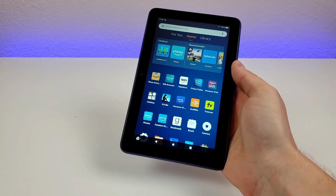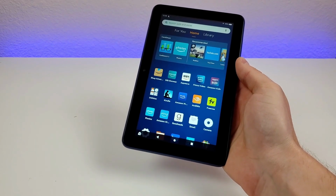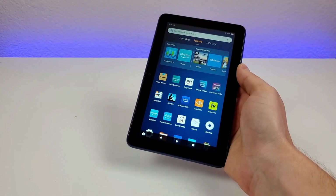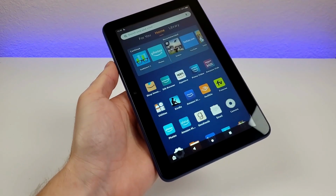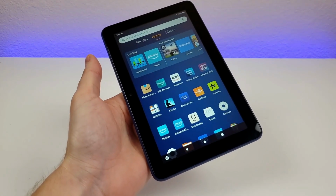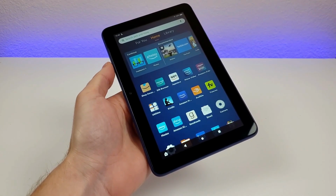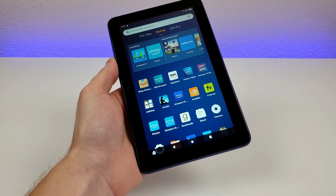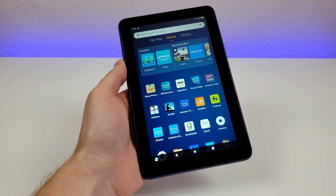Now the Fire 7 is the entry-level model for the various Fire tablets, and if you are looking for additional features or a more powerful processor, then you might want to look into some of their other options, such as the Fire HD8 and Fire HD10. But the Fire 7 2022 is offered in a variety of different configurations. For example, you can get this device in two different storage configurations in either 16 or 32 gigabytes of storage, and this tablet is offered with or without special offers. So essentially, you can save some money on this tablet if you opt for the special offers.